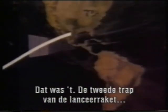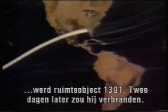The second stage of the launch vehicle went on to become simply Space Object 1391. It would burn up over the mid-Atlantic 2 days later.